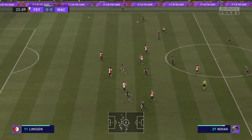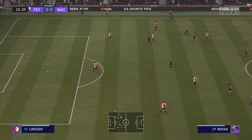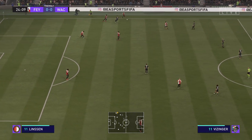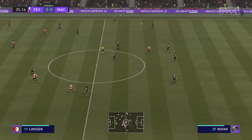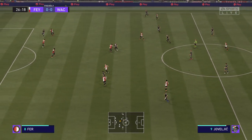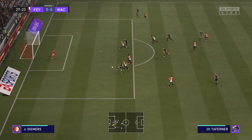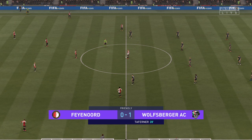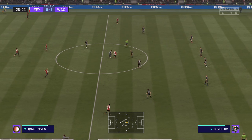Lindl. Over the touchline for a throw-in. Linsen. And he read it well, intercepting it. Leitgeb. Promising attack, this. Oh, lovely weighted ball. They might be in. Oh, that is a majestic goal! Volleyed home with precision and style. Superbly done. The opening goal of the game then.